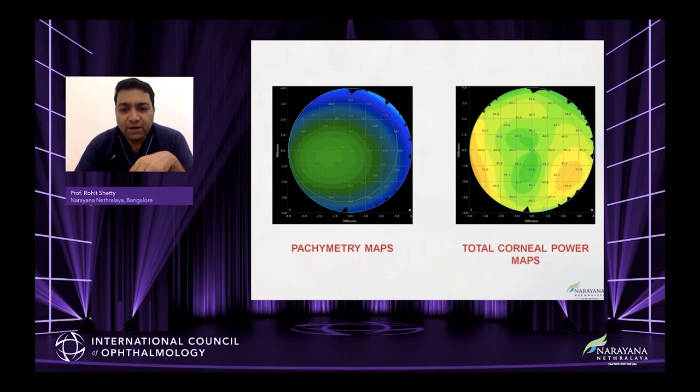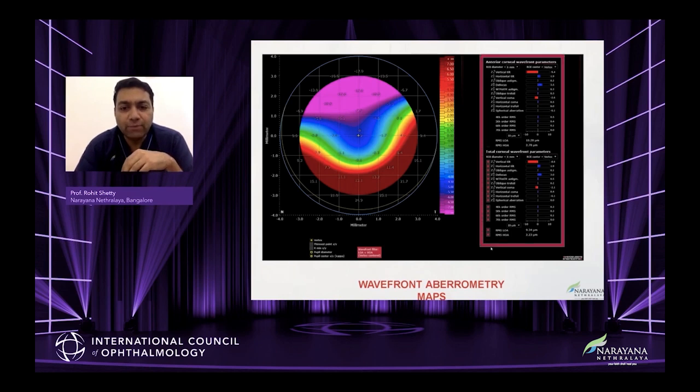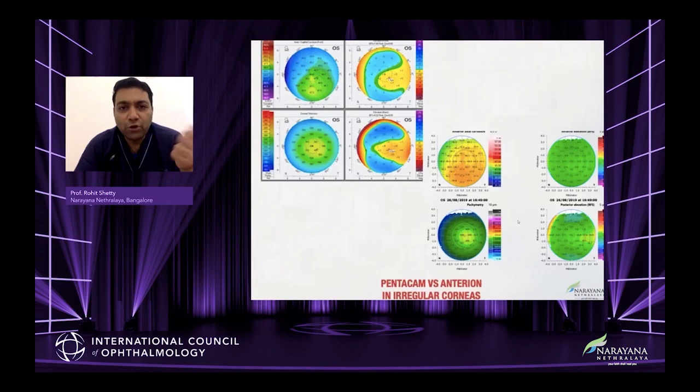And these are the pachymetry map, the total cornea. It's very similar to what we have in most of the maps, and I've already shown you the wavefront aberrometry maps, and the utilization we all know. And you can see a beautiful keratoconus picture, and then the aberration maps out here. This is the wavefront aberrations in the keratoconic eyes. And these are the comparison maps if you're using it for keratoconus follow-ups or post-refractive surgery follow-ups.